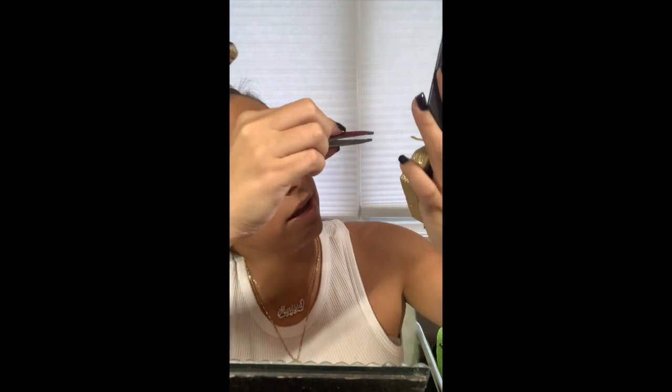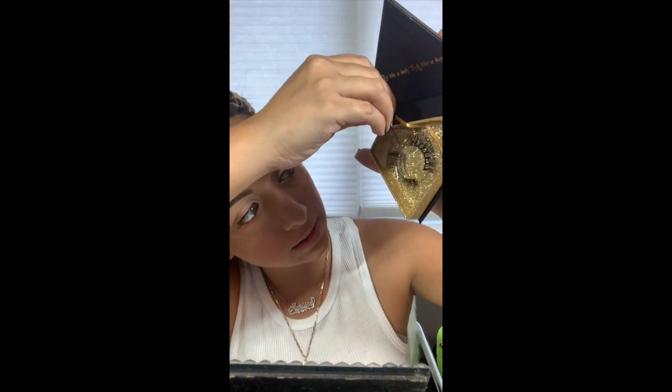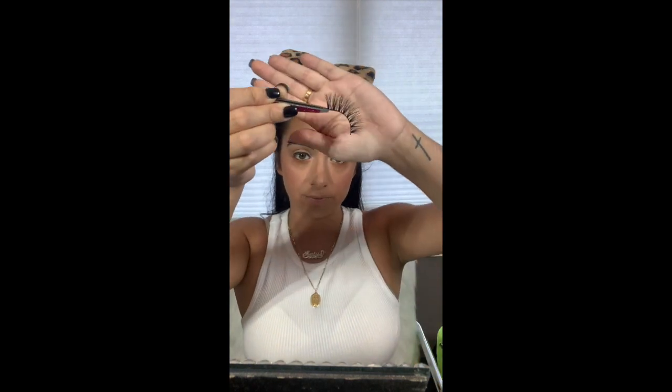For you guys that have been purchasing my lashes, I'm gonna show you how to cut your lashes and everything. So you're gonna go in, I'm going to take them out. You're gonna go in lightly with your tweezer and pull it off the plastic. And you should be holding it like this. Oh, look at that sassy lash.